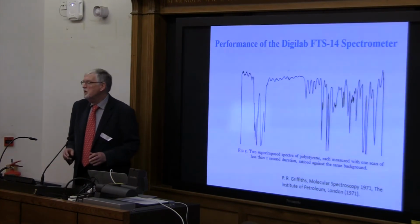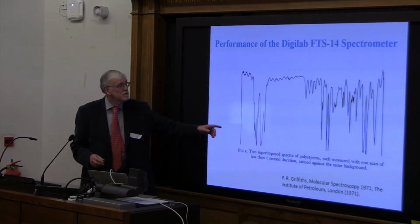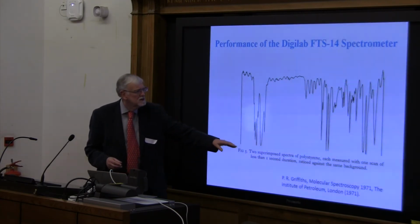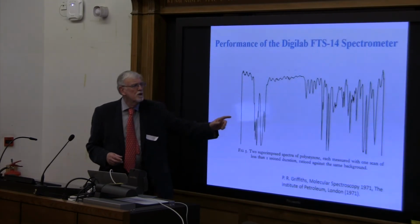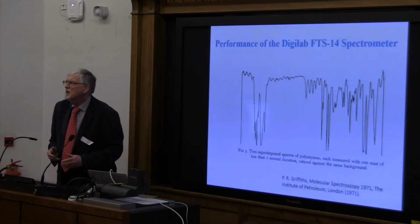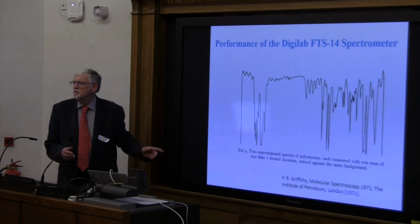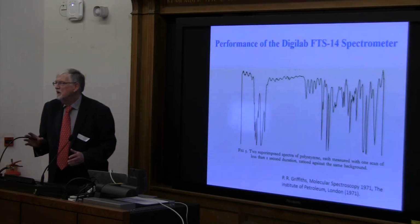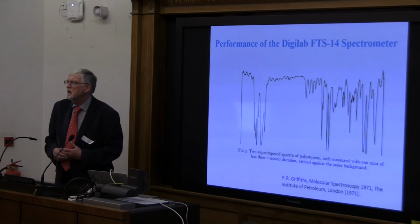The performance was pretty good. In fact, this happens to be a spectrum that I showed in a meeting in 1970, which was 2 superimposed spectra of polystyrene. You can see the noise level is fairly low. Each was measured in a second, so it gave an indication that this was an instrument which was going to have an impact.